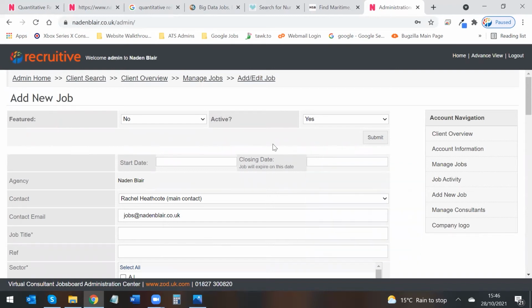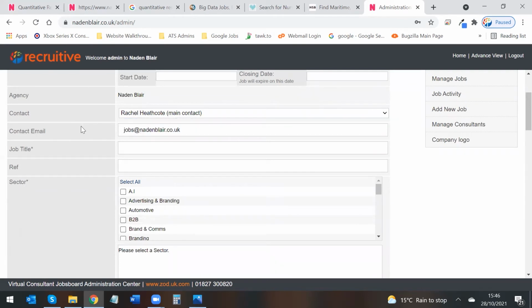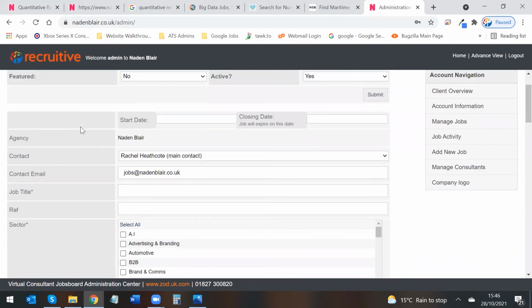Now, normally when we set up the website, we'll be asking you how long do you want these vacancies to be active for. Normally, it's something like 60 days, and then we have a script that deactivates all the positions. If you want them on there permanently and manually deactivate them, then that's absolutely fine. This is the main contact that's added into the system. You can add multiple contacts. You can also direct applications to individual consultants' email addresses, but normally we'll set up a uniform and generic application email address, so all applications will be directed to that application address.